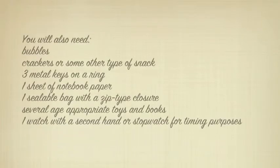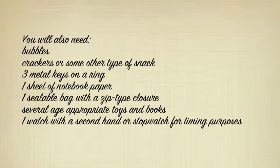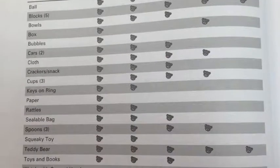colorful wind-up toys. You will also need bubbles, crackers or some other type of snack, 3 metal keys on a ring, 1 sheet of notebook paper, 1 sealable bag with a zip-type closure, several age-appropriate toys and books, a watch with a second hand or stopwatch for timing purposes. All of these manipulatives can be provided by the examiner, but it is important to note that children functioning at the 5 to 6 year age levels are tested using stimuli that comes mostly from the picture manual.